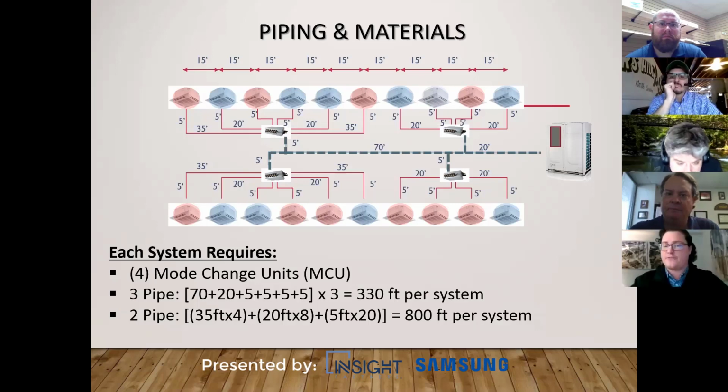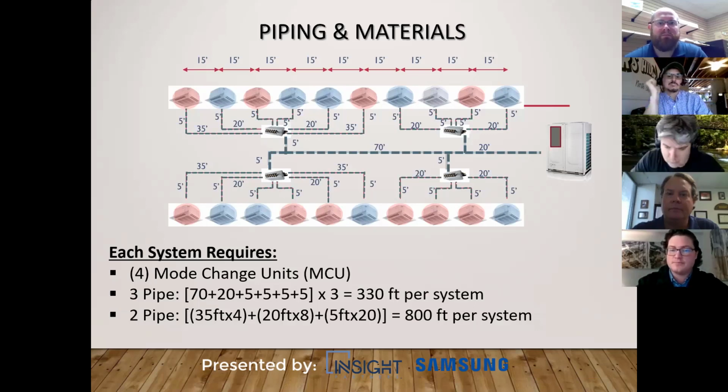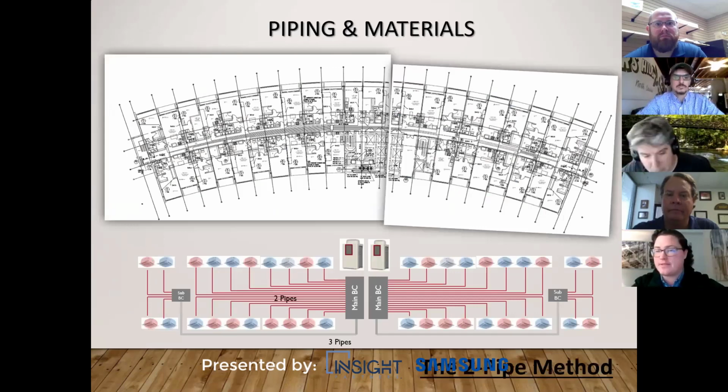So all 3 of those pipes are going to need 330 feet, and that is hard copper. Then from the 2-pipe sections, you're going to see we have the 35 feet times 4, the 20 times 8, and the 5 feet to all the indoor units, and we have 20 of those located. That's 800 feet per system. So the total for this 3-pipe system is 2,260 feet total. So let's take a look at a 2-pipe system.